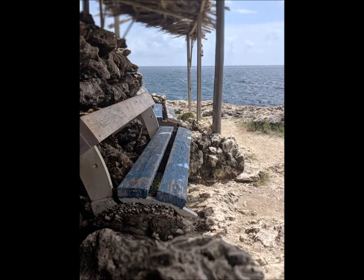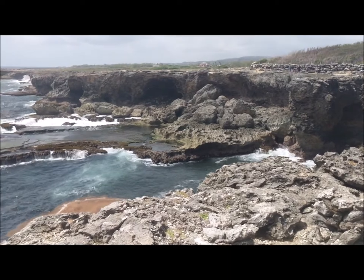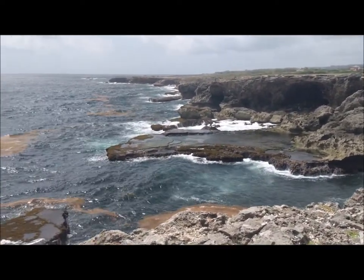So enjoy yourself. There's great seating outside where you can watch the water crashing or ponder why are we here without kids and how amazing it is. But enjoy the scenery, enjoy a little bit of exercise, and remember you can also get some food while you're down there.